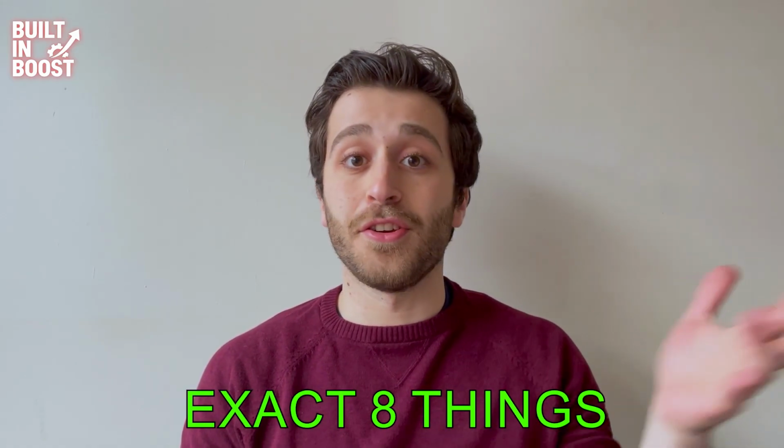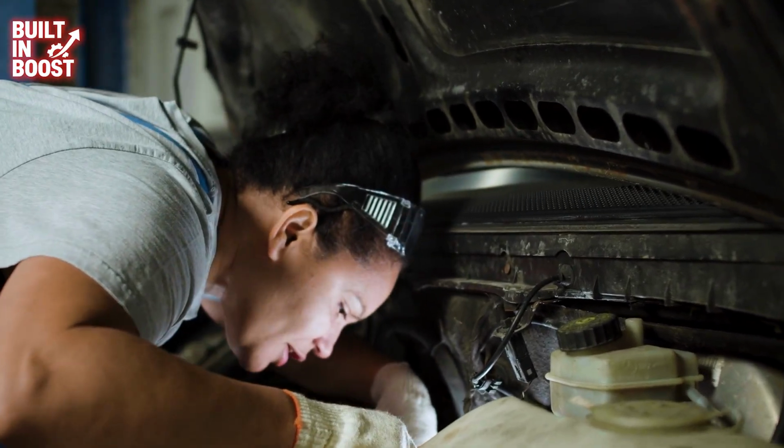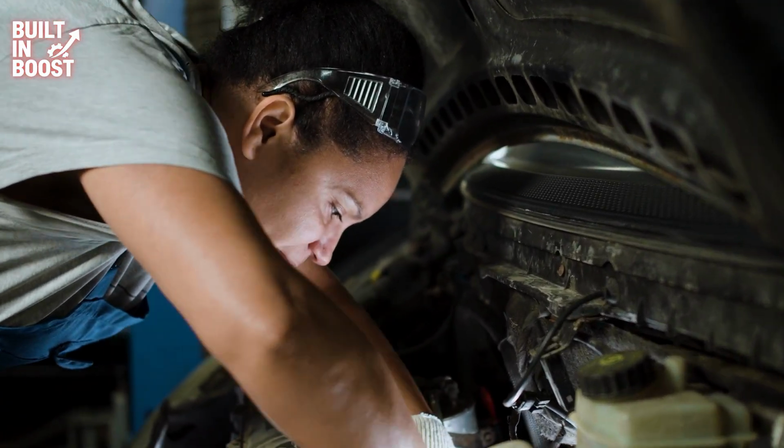Today, we are breaking down the exact 8 things that can make your car last 20 years or more. Real techniques that mechanics use on their own vehicles. This last one is the silent killer, and you will not even notice the damage until it is too late.